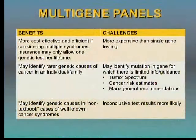This just goes over some other pros and cons of panels. So again, a big panel like that's going to get you as much information as possible. Not every family's textbook. Maybe a family's pretty small, so that's why we haven't seen some other cancers. So in a non-textbook family, maybe a panel like this is better. It helps us determine the cause in a rarer family.